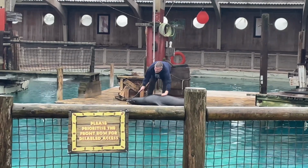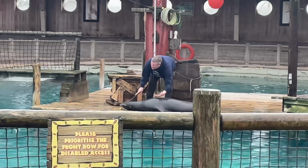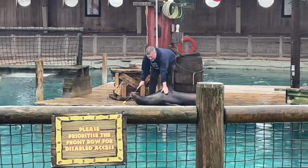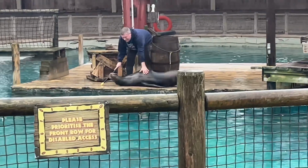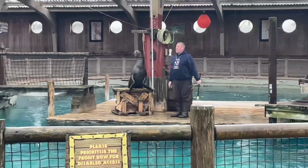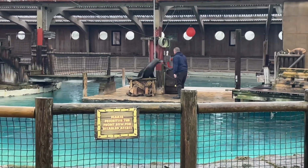The vet can stand where I'm standing and examine him. And he's also learned to roll over, like that. So we can check his stomach too. And this is the first thing we train them all to do. It's very simple, very basic, but it makes a visit from the vet less stressful for everyone. Well done, Matt.